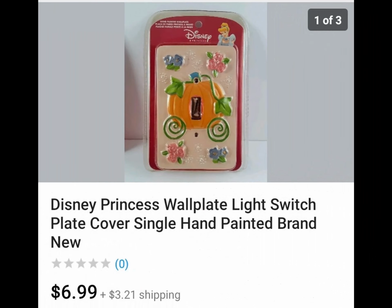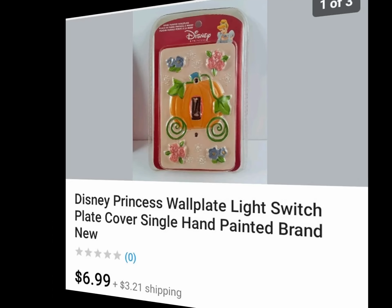Next item came from Corinth, Mississippi. Dollar World. Cost me $1. Sold it for $6.99 plus shipping on top. It's a Disney Princess wall plate for your light switch. And it is very heavy, especially for a light switch, but that's not my problem.